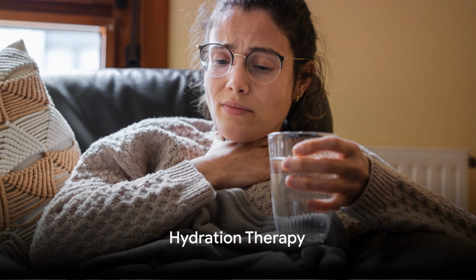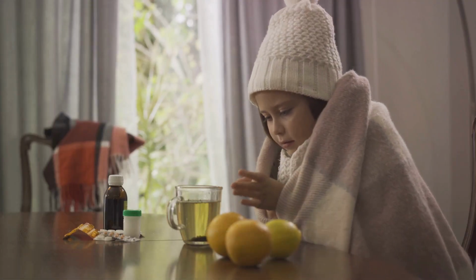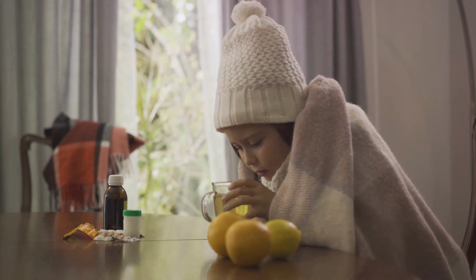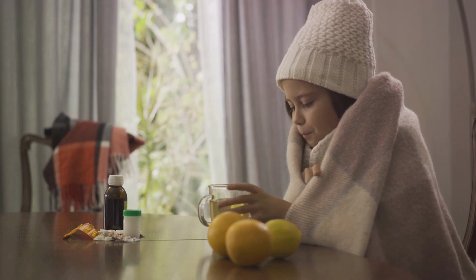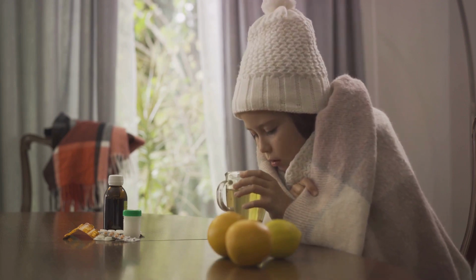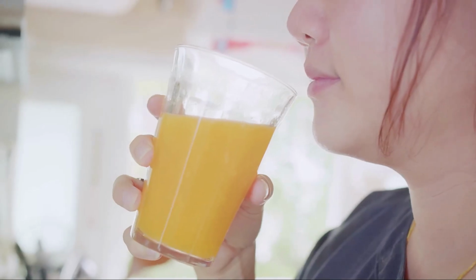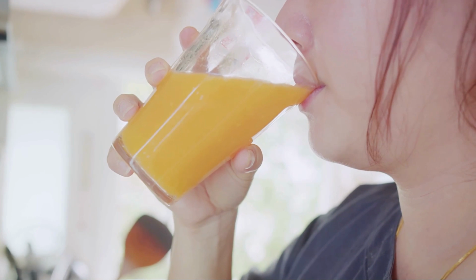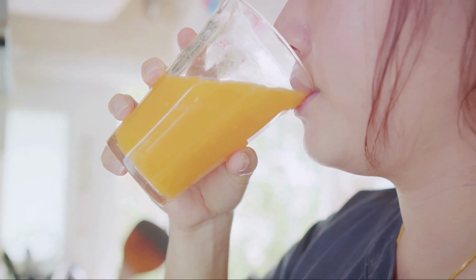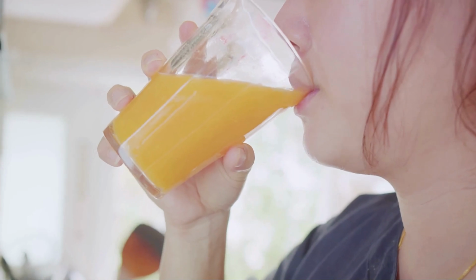First up on our list is the simplest yet most effective treatment, hydration. Yes, you heard it right. The key to treating a sore throat could be as simple as drinking plenty of fluids. It's all about keeping your throat moist and preventing dehydration, which can make a sore throat feel even worse. Now, when we talk about fluids, we're not just referring to water. Juices, particularly those rich in vitamin C like orange or lemon juice, can also be beneficial. Herbal teas too can provide much-needed relief.